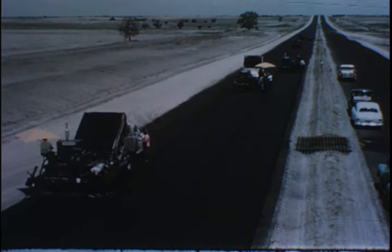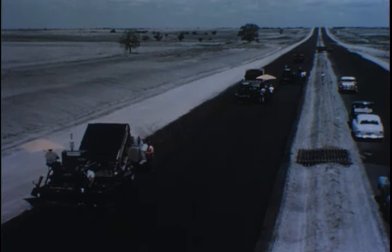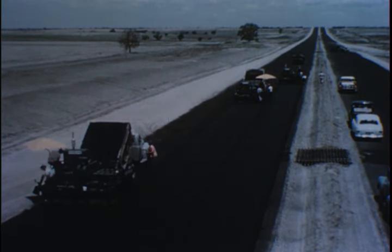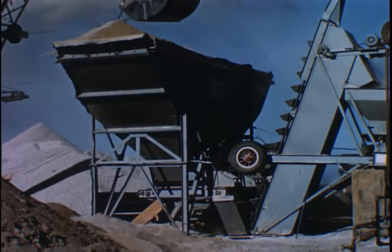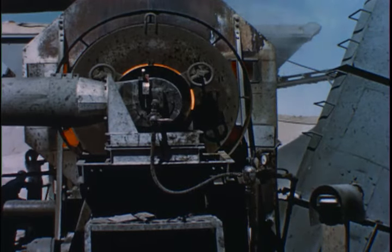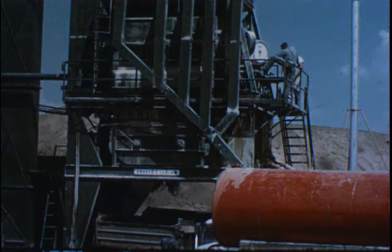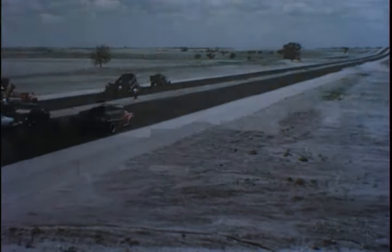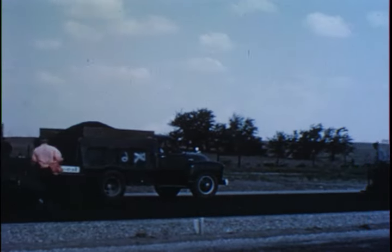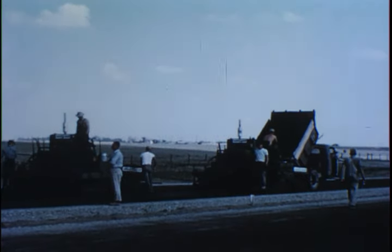The 4-inch asphaltic concrete pavement then was laid in 2 courses. The 2.5-inch binder course, followed by 1 1/2 inches of surface course. These paving mixes were carefully proportioned and prepared in modern hot mix plants. Then transported, still hot, to the roadside, where they were spread by finishing machines into a smooth, partially compacted mat of uniform thickness.